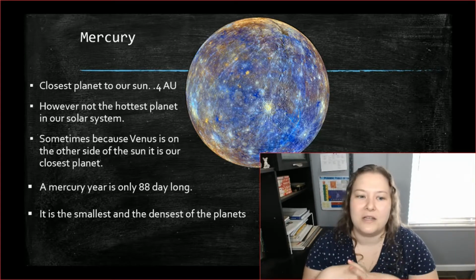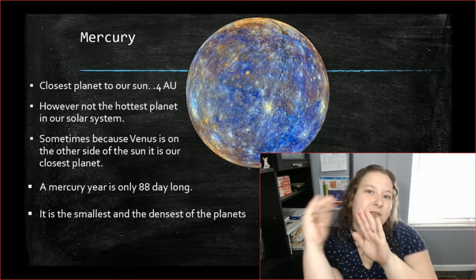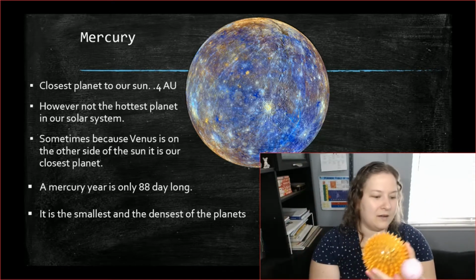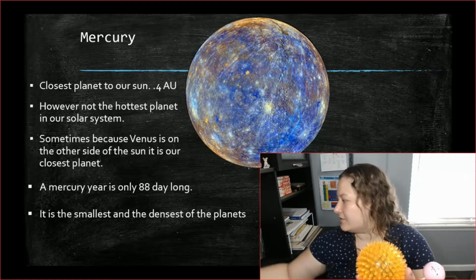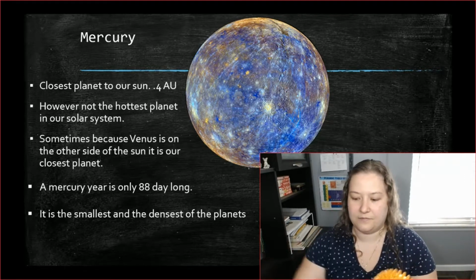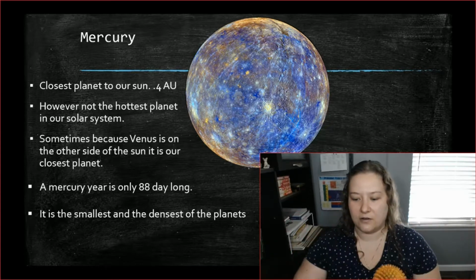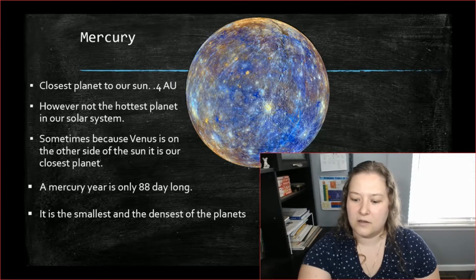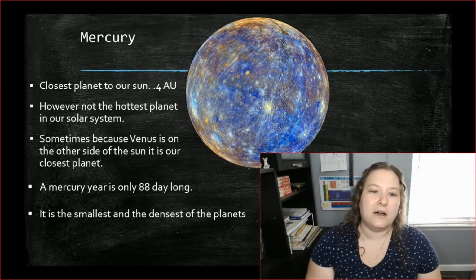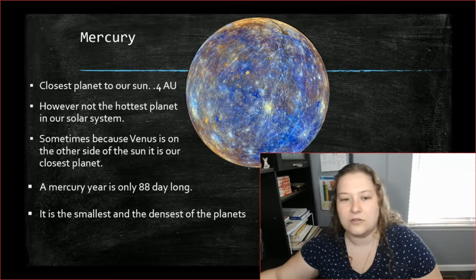So Mercury, even though it is the closest planet to the sun, is not the hottest planet. That goes to Venus. Sometimes, because Venus is on the other side of the sun, right? We got the sun, we got the earth, and it's traveling around. Sometimes when one planet is on the other side of the earth, these 2 planets become closer to each other. And you're like, wait, Miss Swenson, why is Mars not closest? Well, same reason. Depending on what's going on in its orbit around the sun, sometimes Mercury is our closest planet.